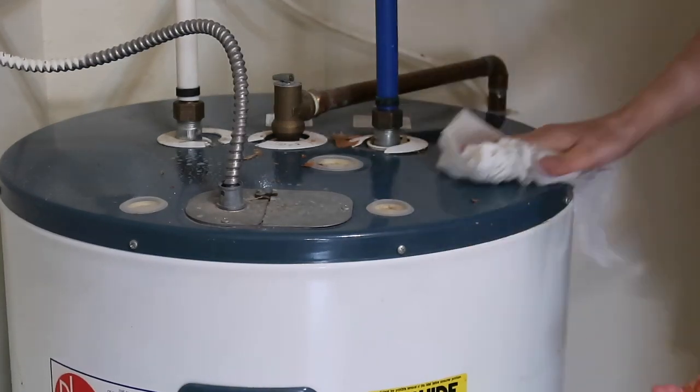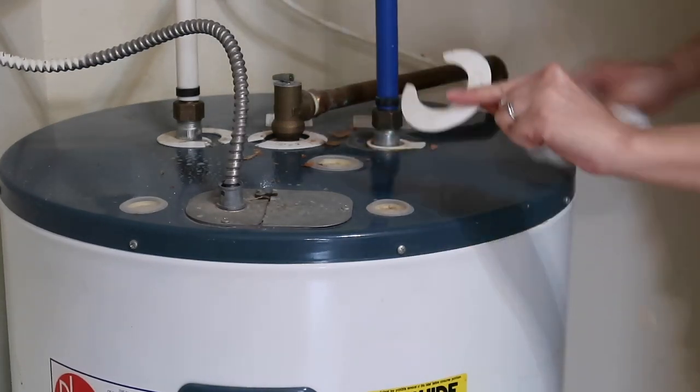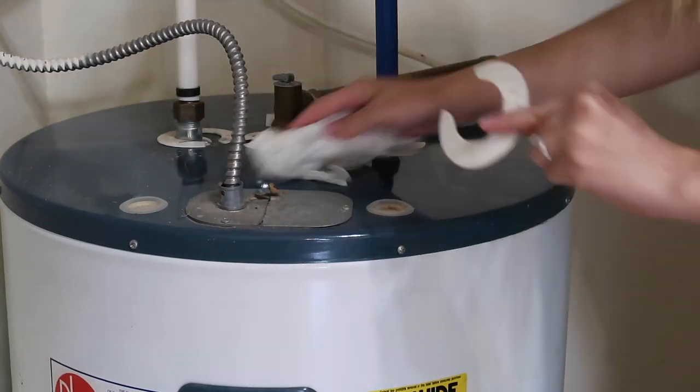I'm just gonna start by wiping down the water heater. It was full of crumbs, and from now on, I'm gonna try to keep this space completely cleared off.